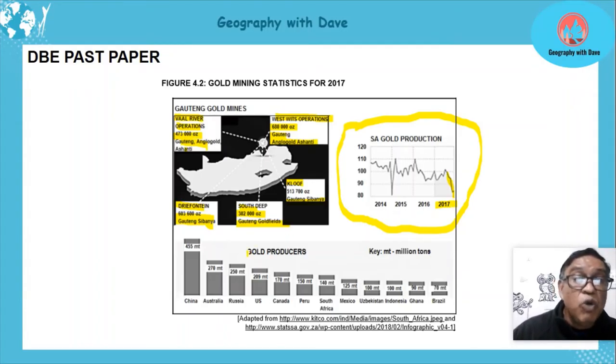It talks about gold producers, and we can see the largest, in tons, is China, followed by Australia, Russia, Canada, Peru, South Africa. So South Africa in this one is 1, 2, 3, 4, 5, 6, 7. Then Mexico, Pakistan, Indonesia, Ghana, there's another African country, and Brazil. It gives us all these countries and their production in millions of tons.